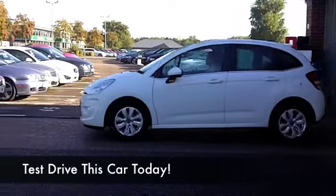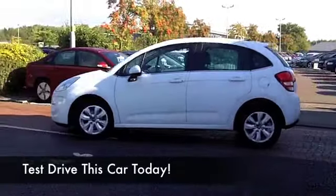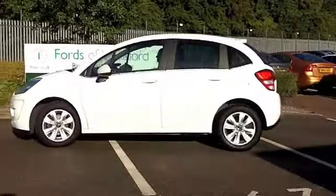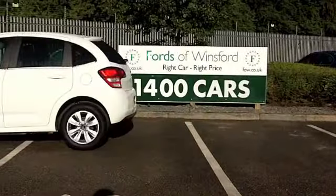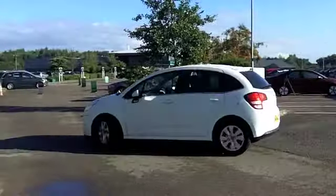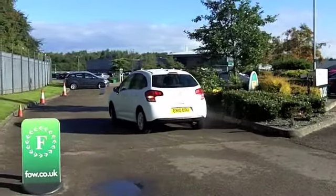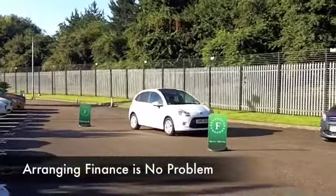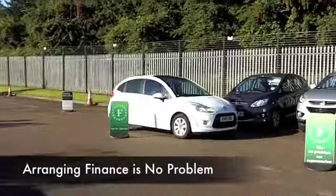Well, here we have a compact hatchback which really ticks the boxes when it comes to running costs. Comes under Group 3 insurance. It's pretty reasonable on fuel, around 50 to the gallon, should be obtainable very easily. And it's just a great looking car as well, especially in brilliant white. This one has about 27,500 on the clock, so not a lot to worry about there.